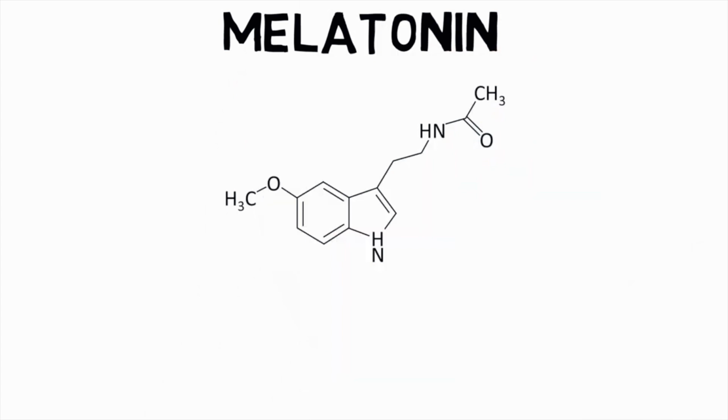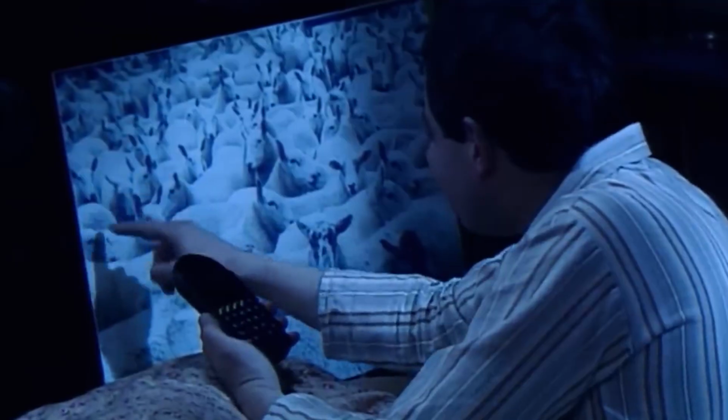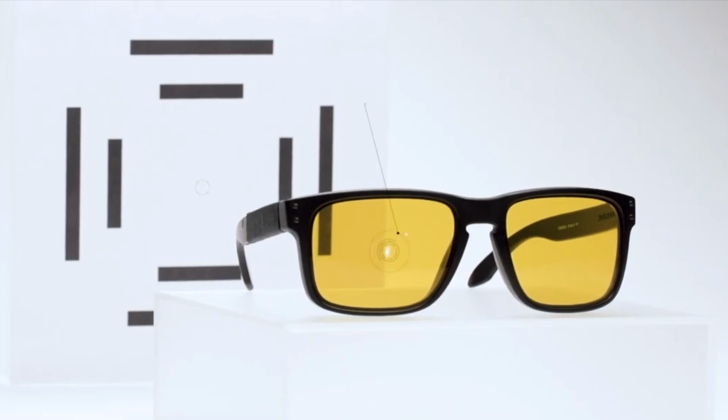And our bodies will naturally produce melatonin. Melatonin is a neurotransmitter that helps us feel sleepy. Blue light blocking glasses help our bodies produce melatonin ourselves and therefore helps us feel sleepy.